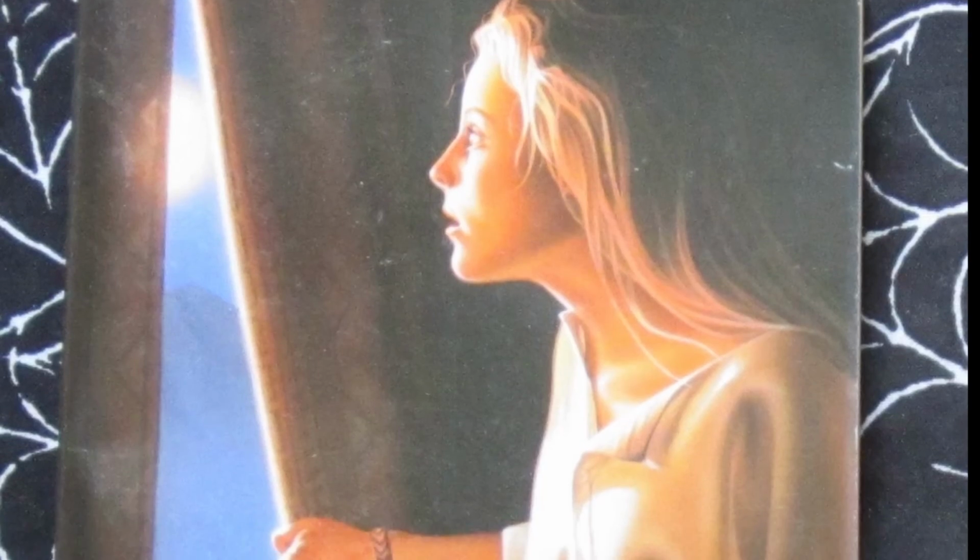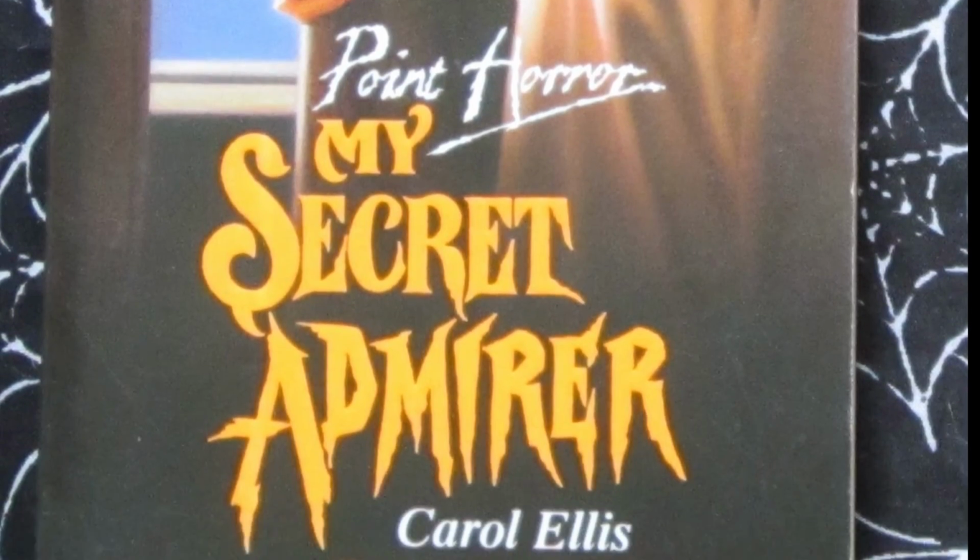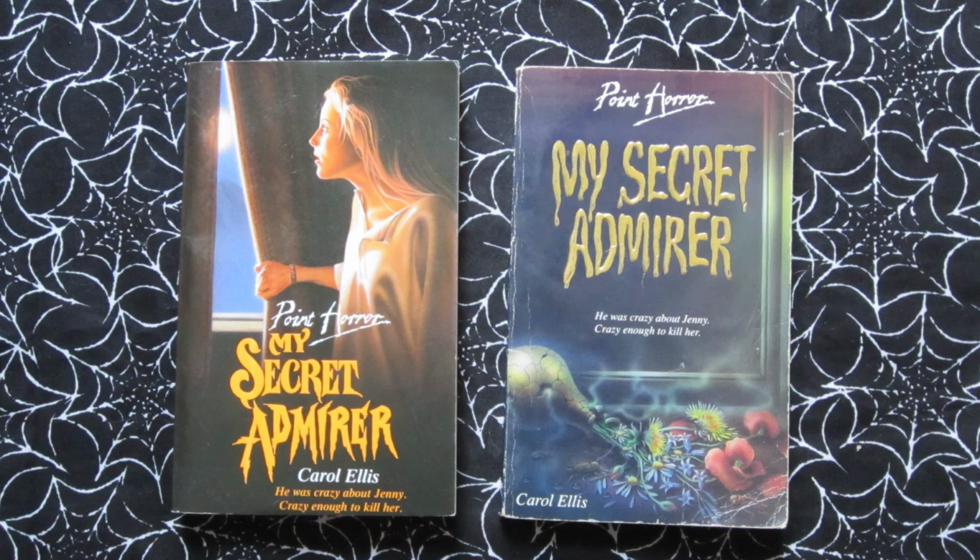A classic Point Horror cover here with the fluorescent orange title. So good. And this one was actually republished in 1994 with a different cover, which is kind of interesting, gives a totally different vibe to the story. And this seems to be an anomaly really within the series.